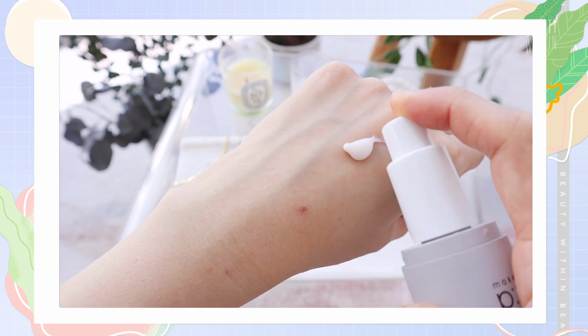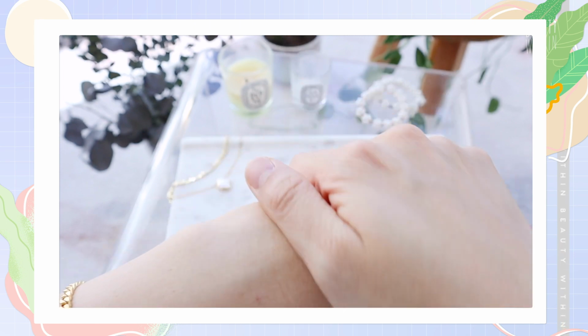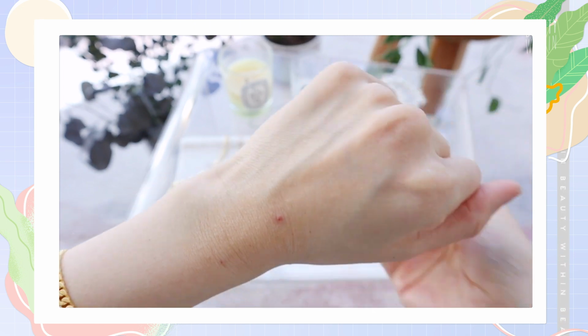So the phyto complex specifically targets skin elasticity, moisture barrier, and firmness, which I feel like is the trifecta of having plump, youthful looking skin. It's like everything you want in all products in a bottle. The consistency, I would say, is between a gel and a cream. So it's quite a thicker serum.